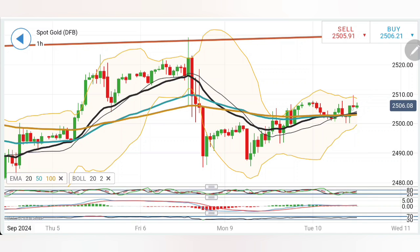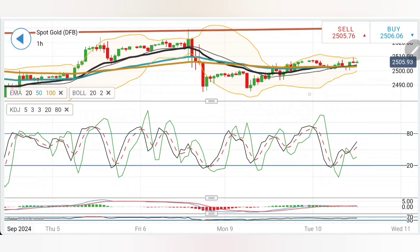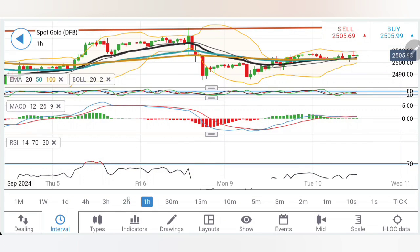Greater resistances. Moving averages have crossed over here and are trading without any divergence, almost staying flat. If you look at the stochastic, this is rising. The MACD is almost trading without any divergence here, running flat. RSI is also running flat.